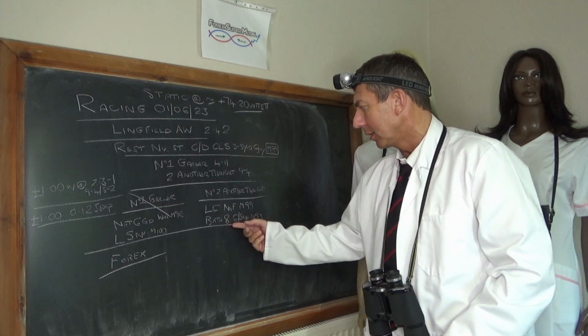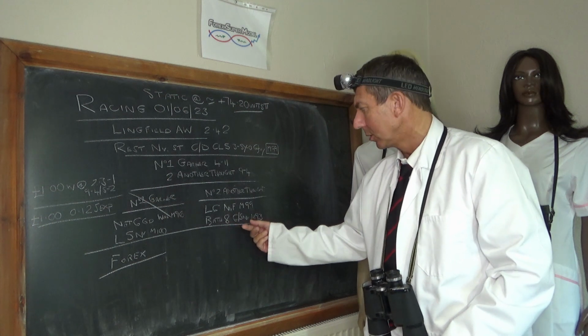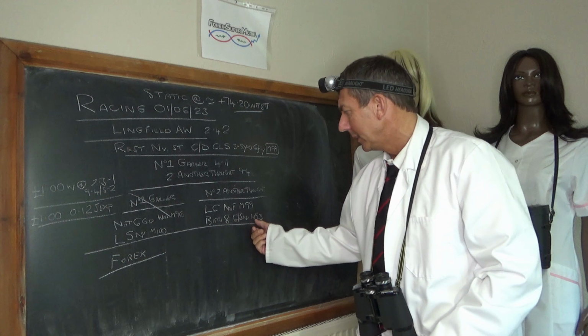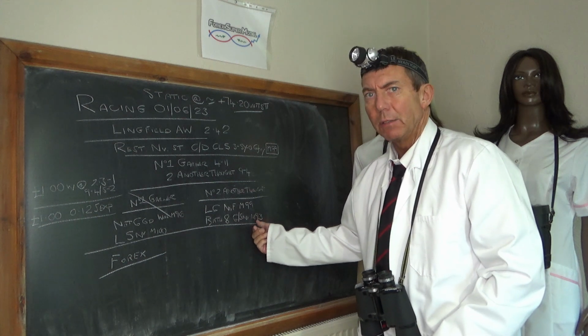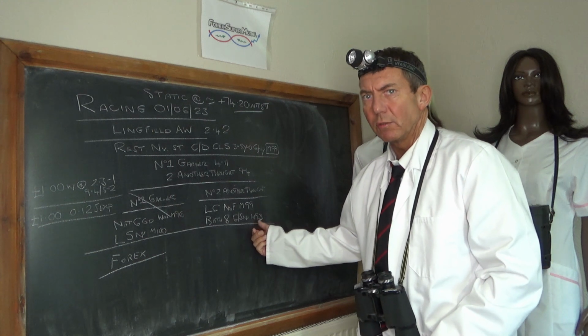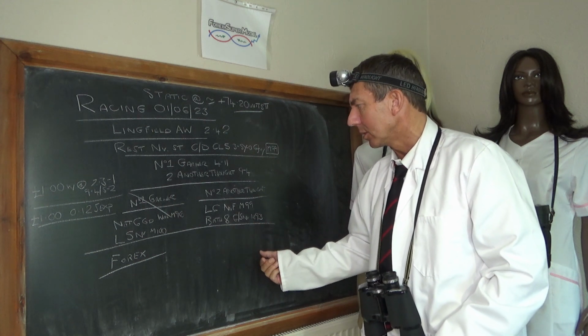Initially it went out at Bath, 8 furlongs, over the mile, good to soft. Now Bath is quite demanding and slower, 93, and it was basically there till about 6.5 furlongs out, so it was a fair effort, and that's a slog.